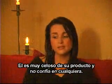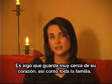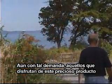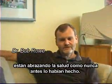They're hearing from their friends that it is helping them in almost every aspect of their life. He's very protective of this product, and he doesn't trust it to just anybody. It's something that he holds very near and dear to his heart, as does the entire family. Even through such demand, those who partake of this precious product are embracing health in a way like never before.